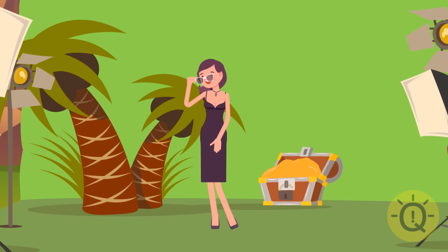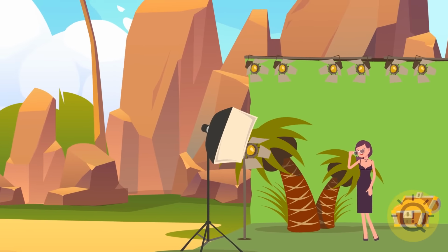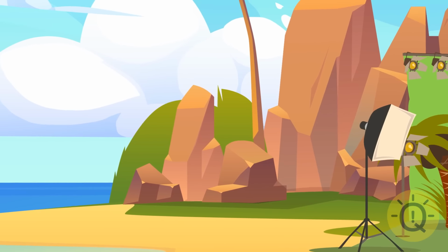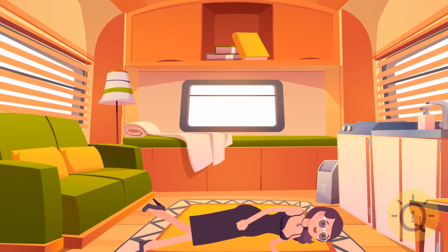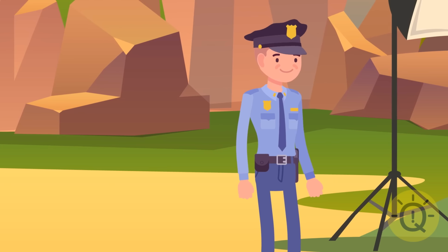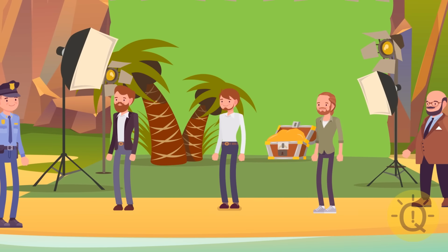Tori was the lead actress in a movie. They were filming on a deserted island to make sure nobody was around to interrupt the scenes. The day before the shooting, Tori was found unconscious in her room, and the crew member called Detective Martin on the case. He interviewed 4 suspects.